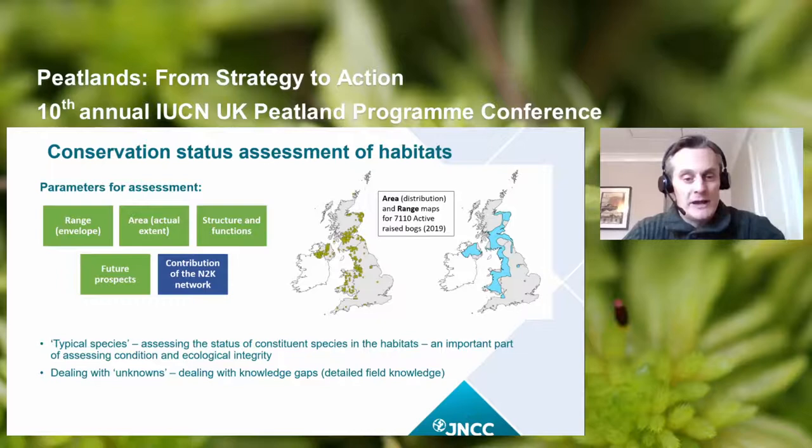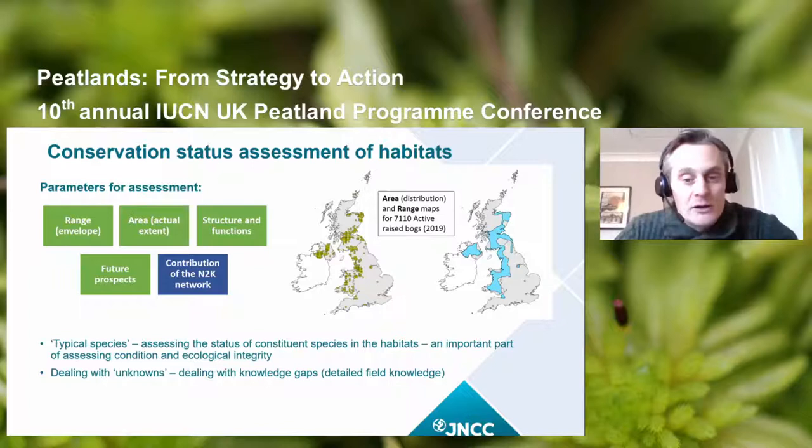And I believe that Iain Diack from Natural England will be trying to describe some of the challenges there and how we're trying to address them through improved monitoring, etc.